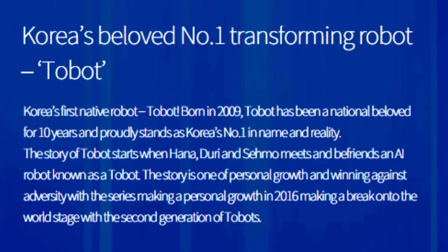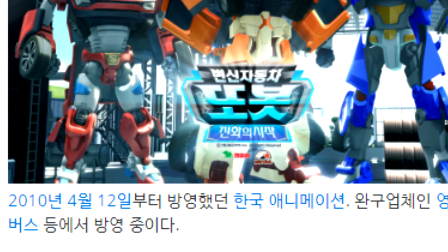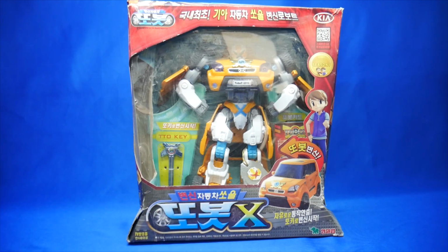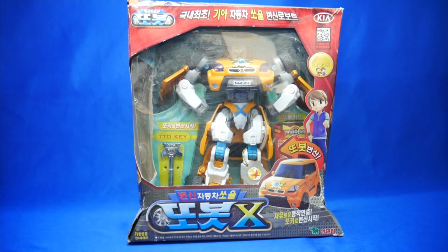A whole decade has passed since a very popular robot brand that is not Transformers has come to pass. And in celebration of its 10th anniversary of its first premiere, here's the very first sold Tobot X in packaging, still in packaging. Very banged up packaging, but still with packaging.